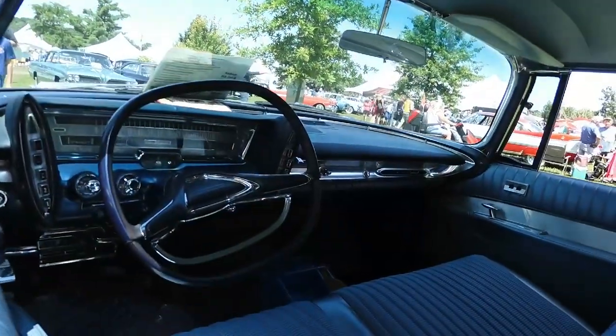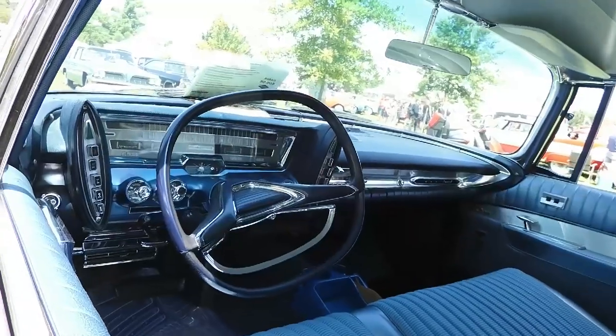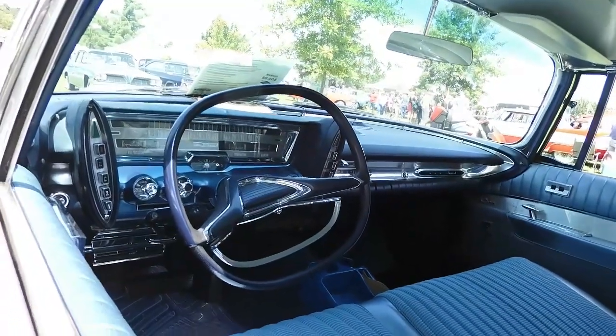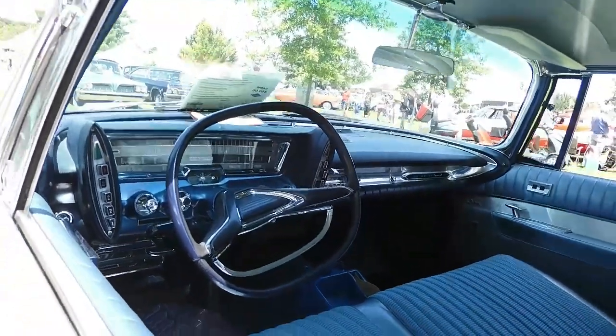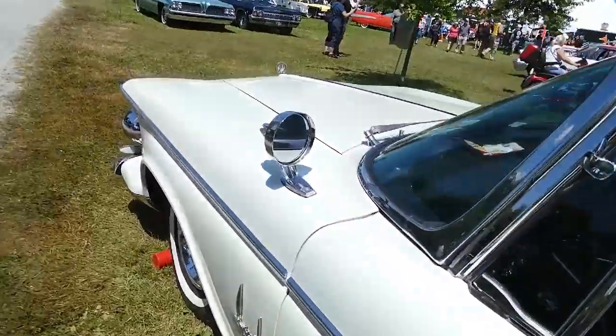Look at that, just beautiful. And even Nick asked me about the square steering wheel. Man, they only made that steering wheel a few years. It was very symbolic to Chrysler. It didn't last. And even the mirrors are stylized.